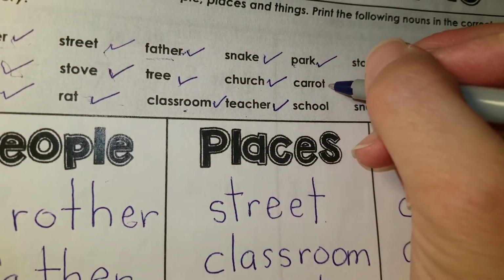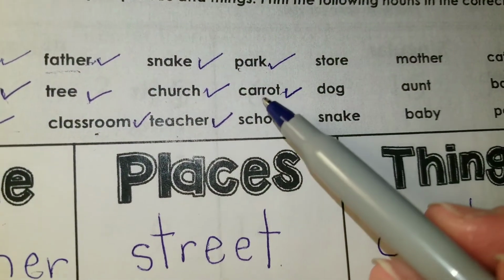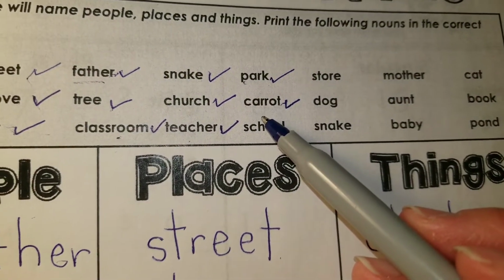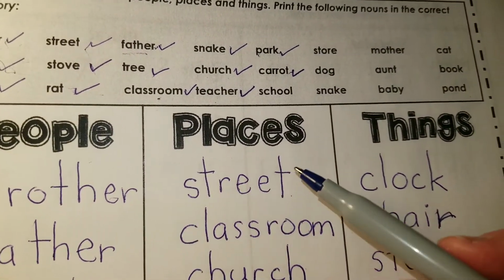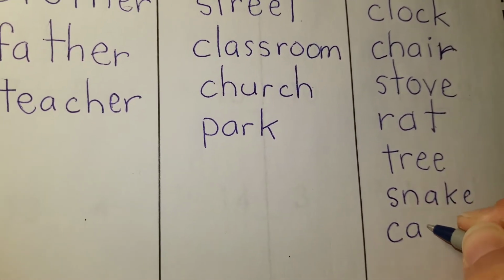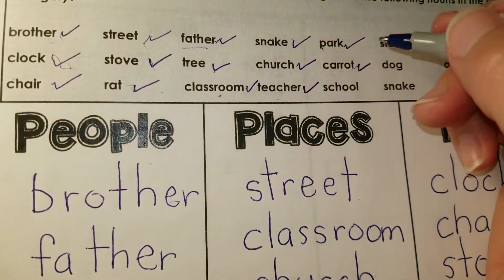Okay, so here we have carrots. Carrot. It's only one carrot. Carrot is actually a plant, like the tree. We know it's not a person or a place, so we're going to place it over here. Carrot, and we put a check mark.